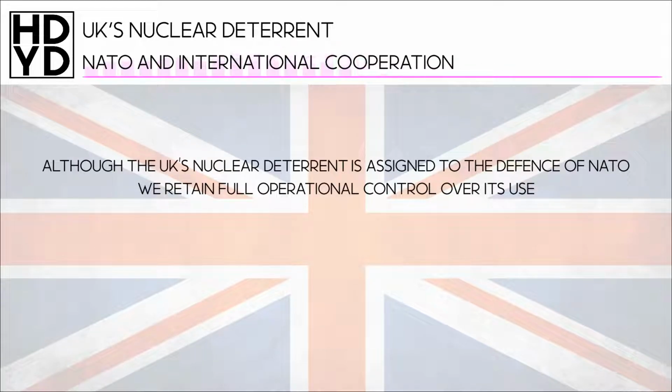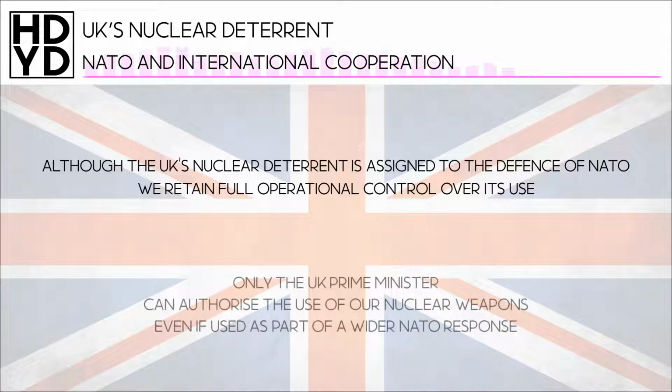Although the UK's nuclear deterrent is assigned to the defence of NATO, we retain full operational control over its use. Only the UK Prime Minister can authorise the use of our nuclear weapons, even if used as part of a wider NATO response.